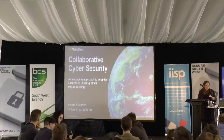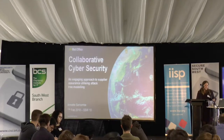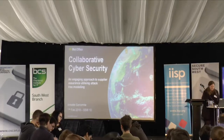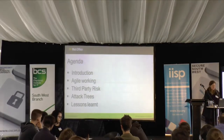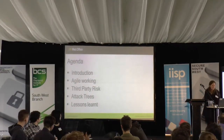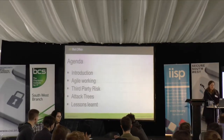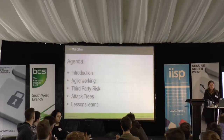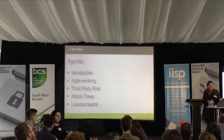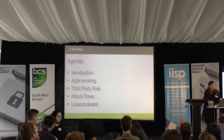The talk today is around collaborative cybersecurity, so thinking about some slightly different approaches of assuring third-party suppliers, utilising some attack tree modelling. This is a brief agenda of what I'll cover. I'm looking at a bit about agile working, a bit about third-party risk, and then some more detail about my experiences of working with attack trees to try and elicit requirements as part of workshops, and some lessons we learned.